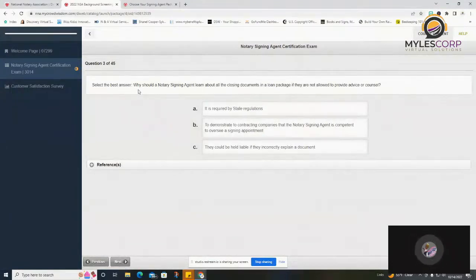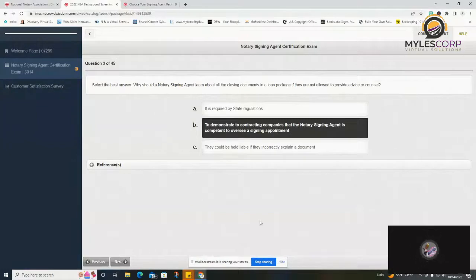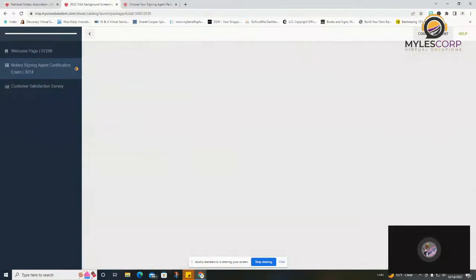Select the best answer. Why should a notary signing agent learn about closing documents in a loan package if they are not allowed to provide advice or counsel? It is required by state regulations to demonstrate to contracting companies that the notary signing agent is competent to oversee a signing appointment. They could be held liable if they incorrectly explain a document. The reason I think, and I'm going to choose B, is because if someone asks, where do I find my first payment or my interest rate? Where is the money to close? Okay. Hold on for a second.